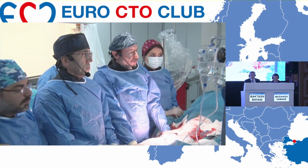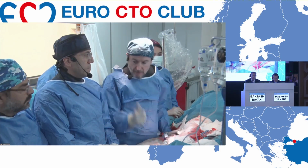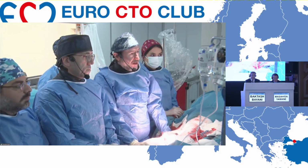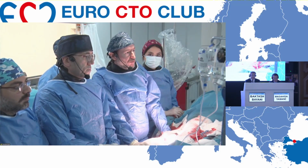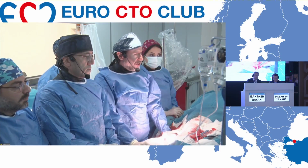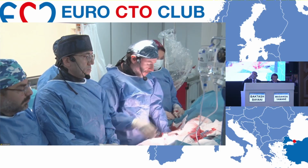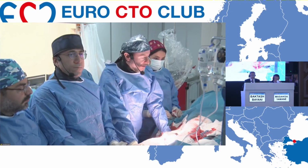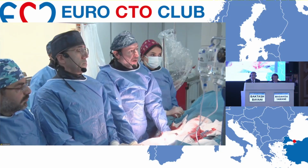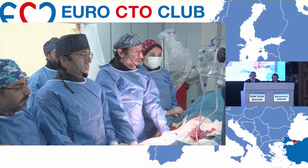Let us first present the case, but I want to also introduce you to my team. We have Ömer and Şeref. I'm doing the case with Şeref, and we have Merve here. Merve is holding the arm of the patient because there is a bleeding from the radial artery. Our setup is biradial, but somehow the patient is still under oral anticoagulant, so he didn't stop that. We have to be very cautious while working, and therefore we are using a biradial approach. So let us first introduce the case and then see what we're going to do.